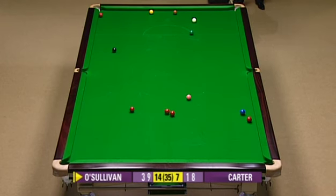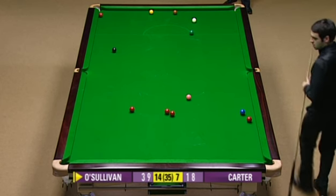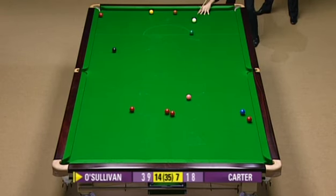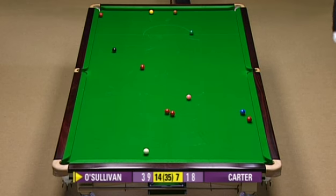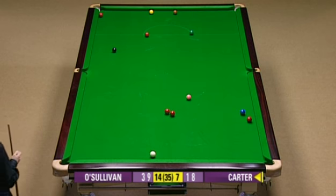Just rebounded enough. Well, he can see enough of this red to take the pot on, but he seems a bit reluctant to do it. So he's keeping it tight. So Ali's going to have to fight for anything that he gets here. O'Sullivan covering the important red by means of the black.